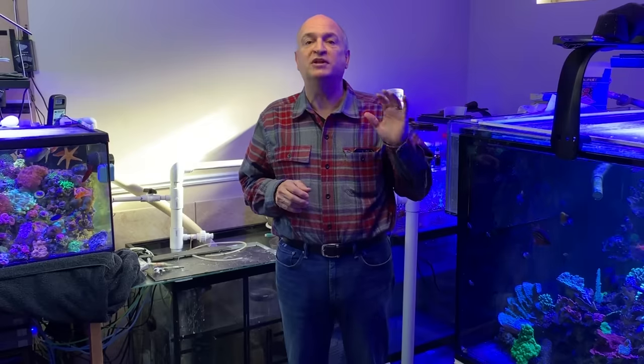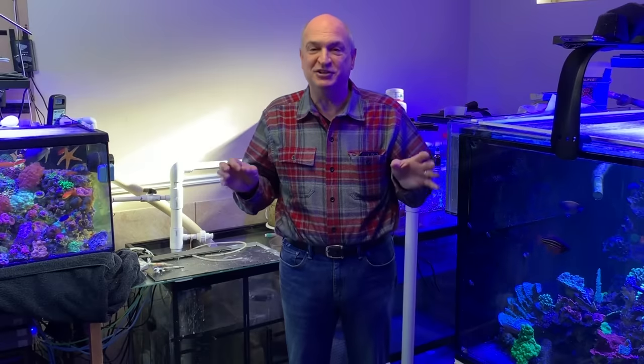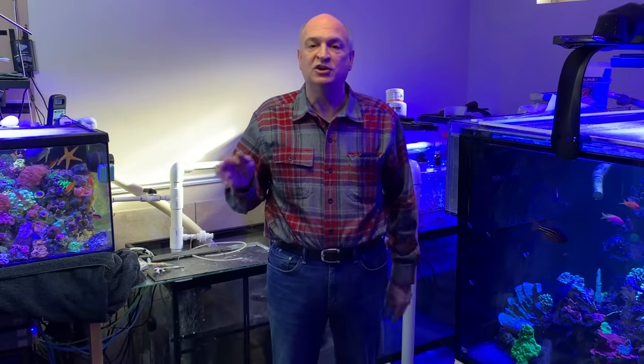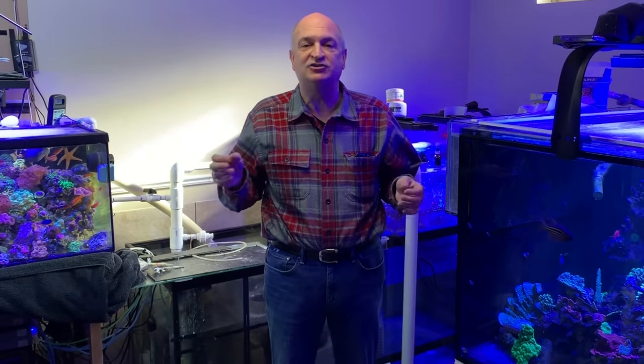I haven't started putting the massive frags in here yet because I have been trying to optimize the mounting system. And what I'm going to use is the worldwide coral, quote unquote, the worldwide coral system that Lou and Vic and Chris and Jason and everyone else down there have masterminded.